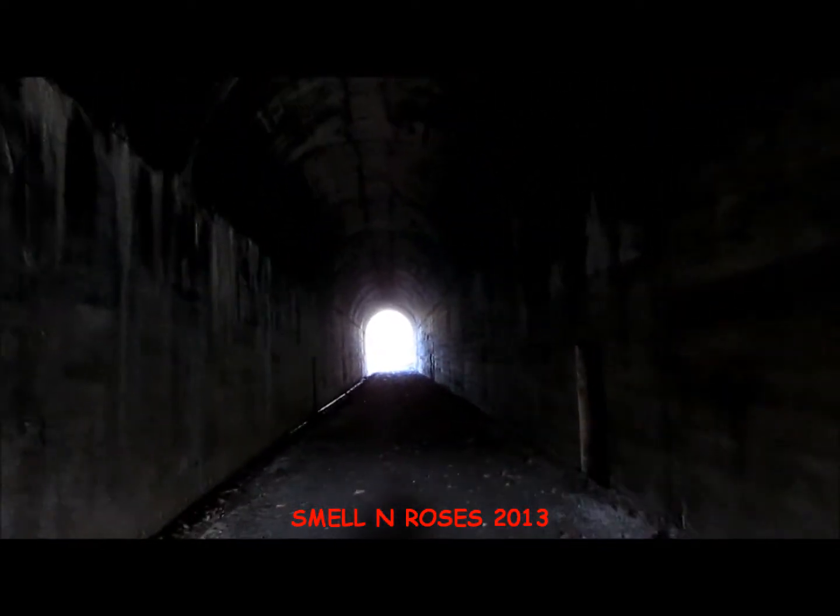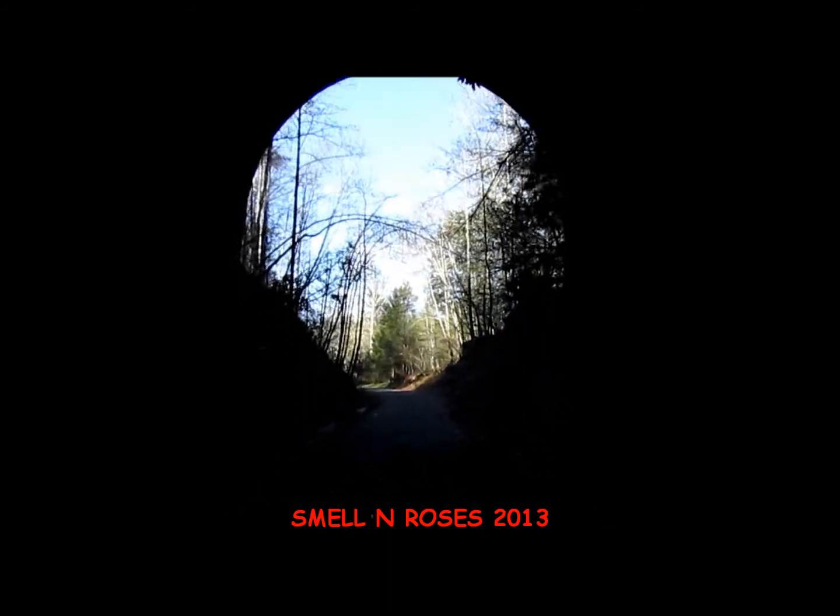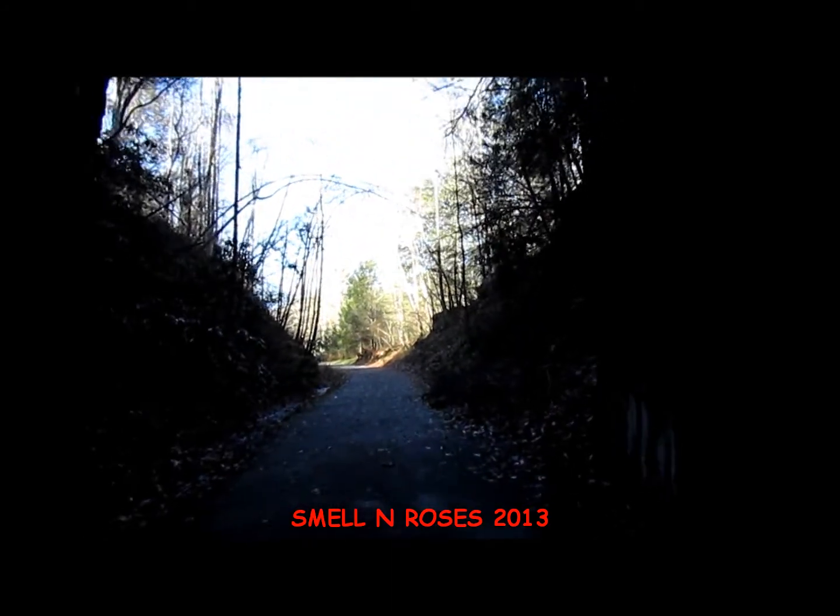Unfortunate graffiti along the walls. I really hate to see that. People should respect these public places. I'm sure they're not painting graffiti on the sidewalk in front of their house or on the walls of their house or leaving trash in the yard, but unfortunately they feel a need to do it in our public spaces. And we're emerging from the other side of the tunnel.